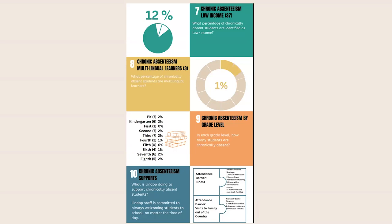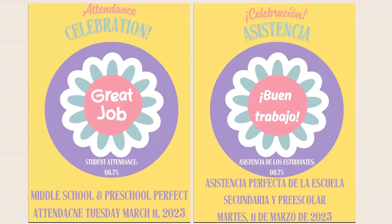6th grade, there are 4, 7th grade, 6, and 8th grade, there are 5. So again, what we're doing is making those phone calls each and every day when a student is absent. Ms. Riley's making sure those phone calls are being made. We're having meetings with parents whose students are chronically absent. But there is something to celebrate.